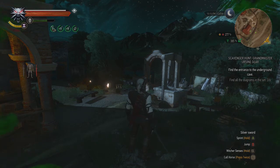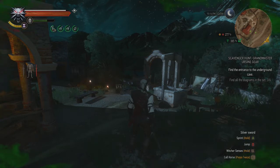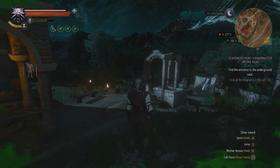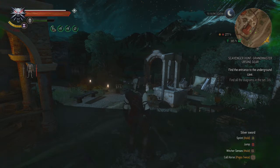Okay, hello everybody, and welcome back to The Witcher 3, where I am dog-sitting today, so we'll see how smoothly this goes. Because currently my dog is trying to play with the soccer ball in my closet. So, that's exciting.